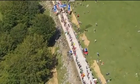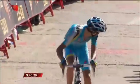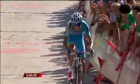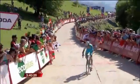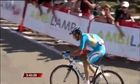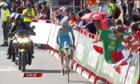Froome is riding extremely well. He's got the front of the group now. He can dictate the pace for the moment. Now this man, who has won only one race this year, and it was stage 15 of the Giro d'Italia, he's now just absolutely catapulted away from that very elite group of 8.